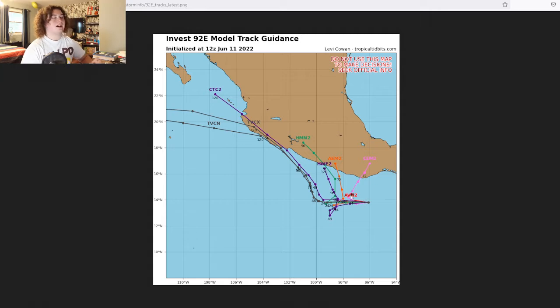The track models are kind of all over the place right now. Some of them have it making landfall in parts of southern Mexico. Others have it moving more to the west and then making landfall. Right now it's too early to really tell what's going to happen, so I will continue to update you guys as the situation develops. Although we do have a plurality of models that agree that this is the more likely scenario, as it then crosses into the Pacific Ocean to cooler waters and gradually weakens from there.